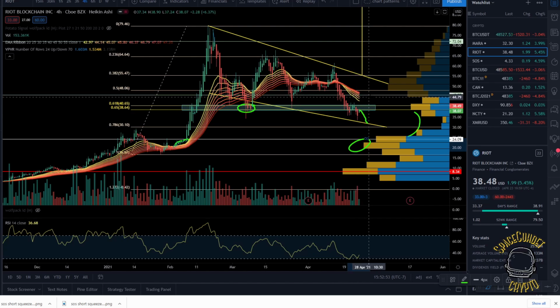So RIOT has potentially more room to go to the downside than Mara at this moment. So that is something to look out for if you're in RIOT. Eventually maybe open up a short position here if we get that rejection above here at the bottom of this golden pocket at $38.